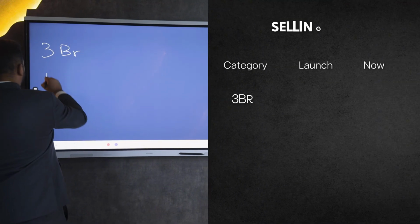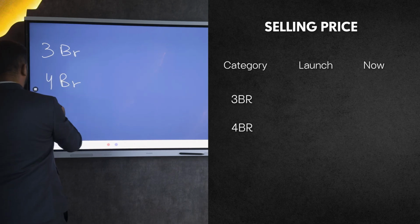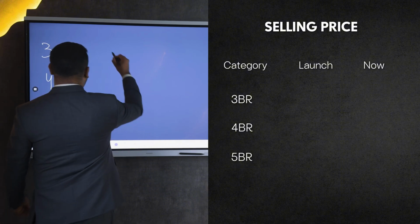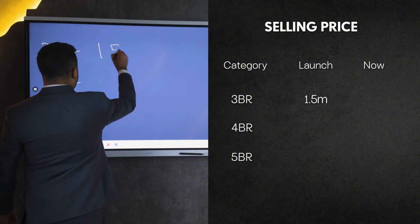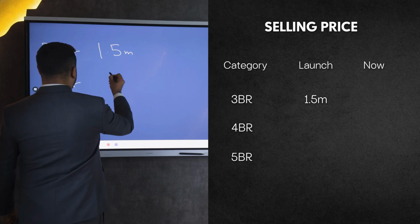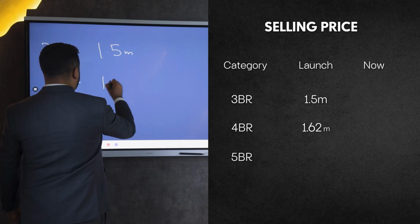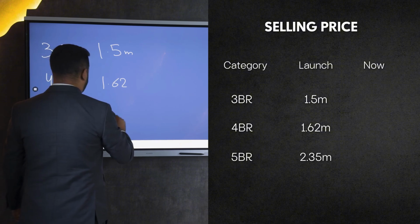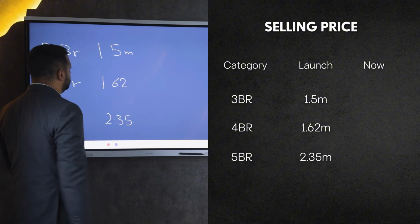So in terms of townhouses, there were 3 main categories of townhouses in DAMAC Lagoons: the 3 bedrooms, 4 bedrooms and 5 bedrooms. So I'll write down some pricings for you. At the time of the launch, when DAMAC launched the first cluster, this price was somewhere around 1.5 million for the 3 bedroom. For the 4 bedroom, it was somewhere around 1.62, and for the 5 bedroom, it was somewhere around 2.35. This was in the first phase.